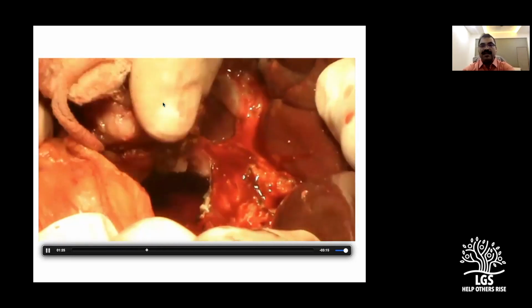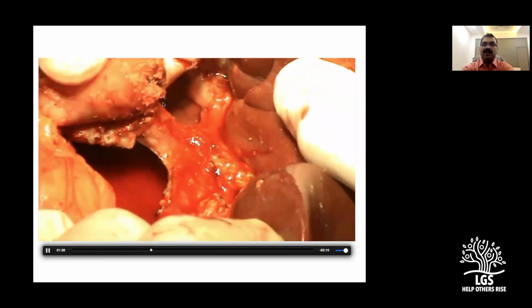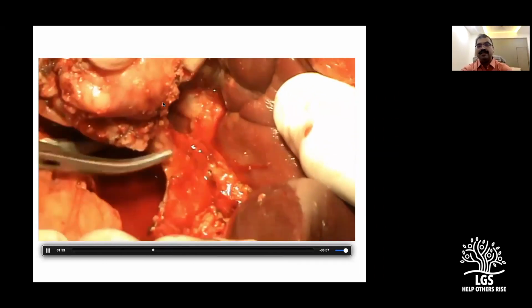Now you can see that duct. So there is a duct coming from that area. You can see the cut end of the common hepatic duct. Another duct is in there.